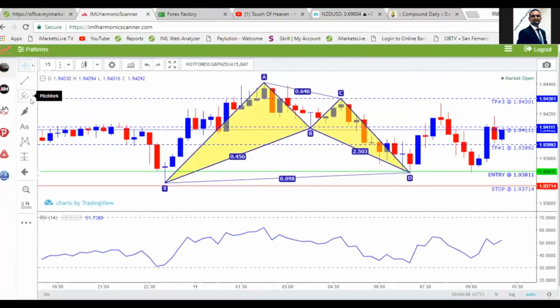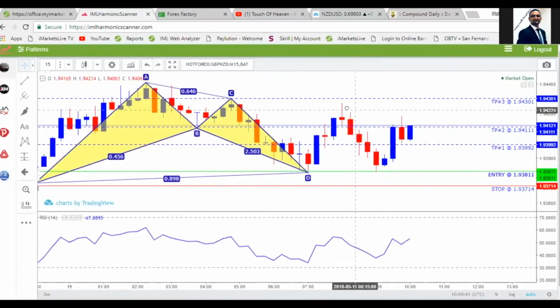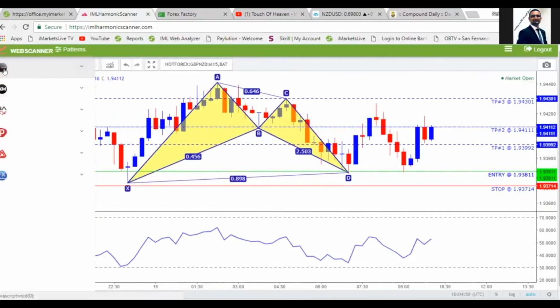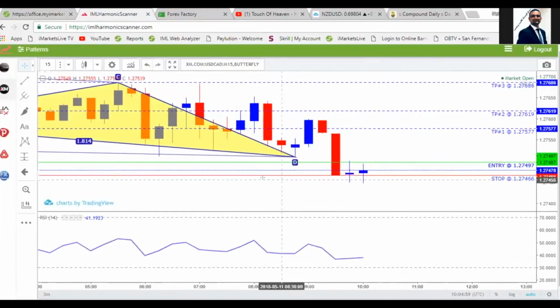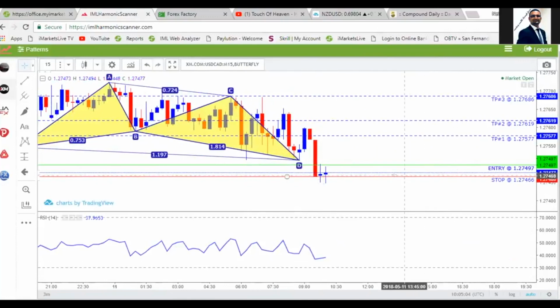So let's look at GBP NZD this morning. In this case, the pair has already hit its take profit levels. So what you want is a pair that was just formed. Let's look at USD CAD. I believe I saw USD CAD just come up. So we will use USD CAD as an example this morning. You have USD CAD on your M15 chart.